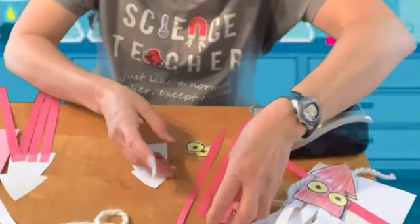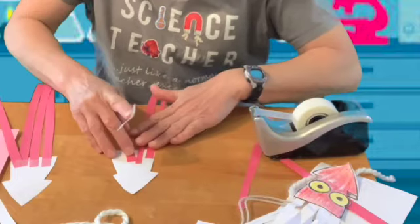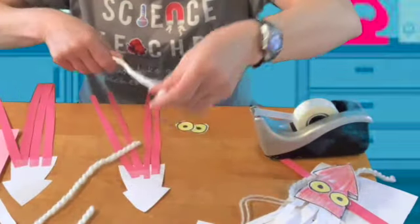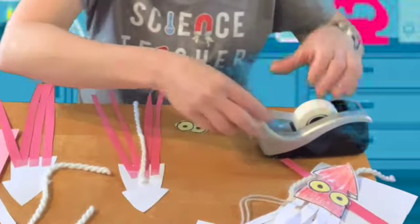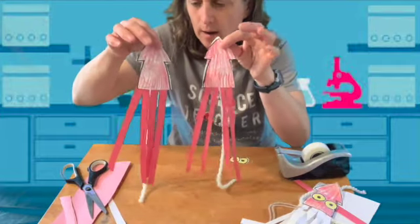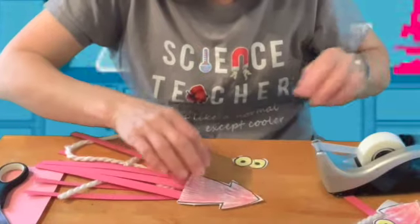Okay, and now I'm going to do the same thing to the other side. I'm going to lay those down. 1, 2, 3, 4, and just tape them down. And then I'm going to add my string one. Stick that on there. Okay, so now I have that going on. And now I'm going to lay one on top of the other.